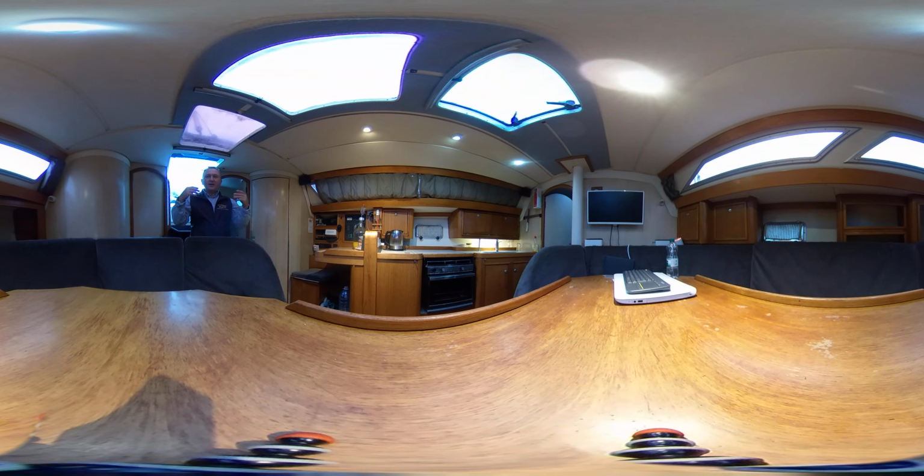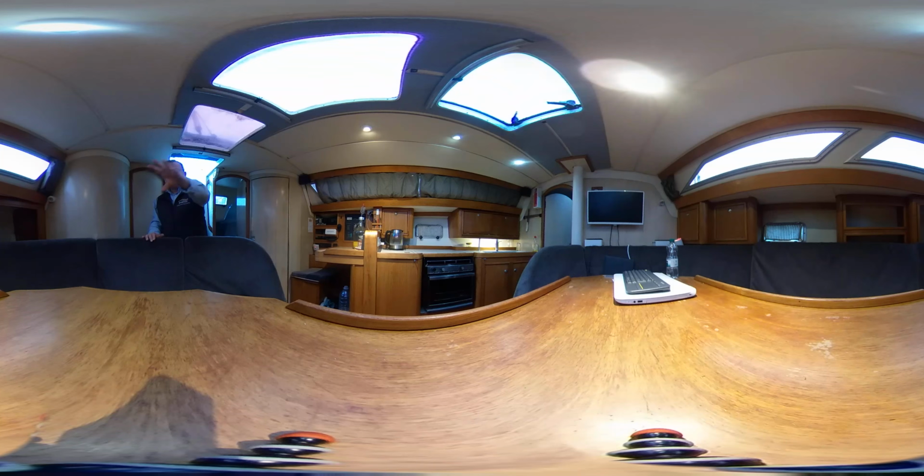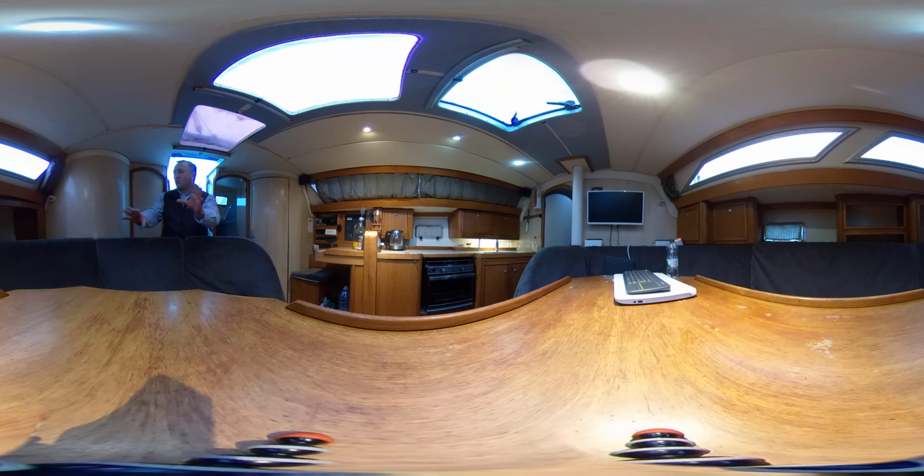On a beautiful sunny day, it would be really nice and airy down here, I think, and really nice lighting too. Now you're sitting on the middle of the saloon table, which is in the middle of this C-shaped seating, so lots of seating on this boat, so lots of room for people to sit and eat and drink. Really nice and close to the galley as well, so will be a nice place to sit and be entertained or entertain. Some storage below, some storage behind as well.